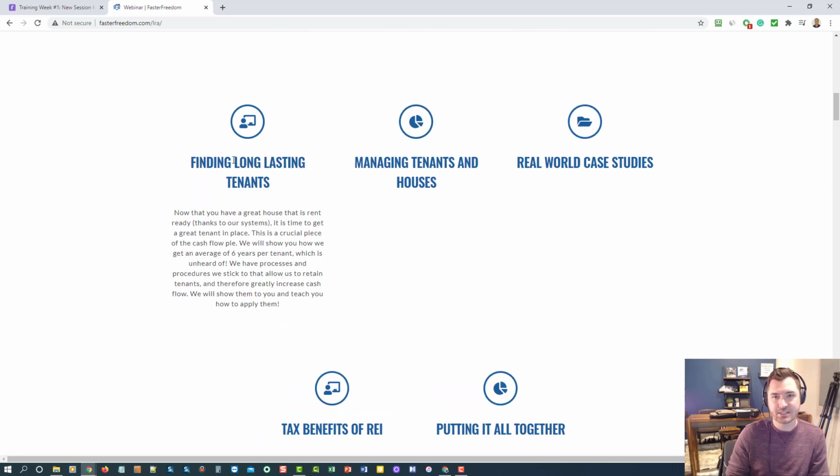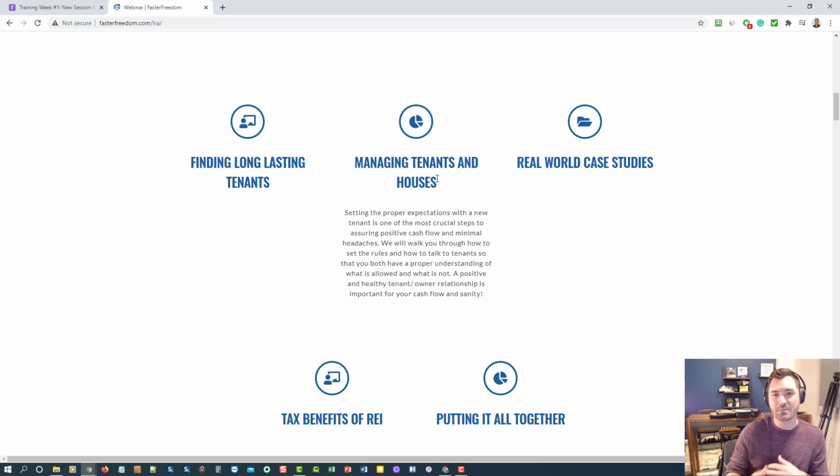Then, this is probably one of the most important ones. We usually have Debbie be a guest at that, but we're in it as well. Debbie is Brian's wife, and she screens all of their tenants, and their average tenant stay is 6 years. They make so much money because their tenants stay long term, and they don't have to do a turn every year. So we talk about how to find long-lasting quality tenants, which can save you tens of thousands of dollars a year. We talk about managing houses and managing tenants, what to do and what not to do, and how to set that conversation with the tenant so they manage their part of the lease and you manage your part of the lease.